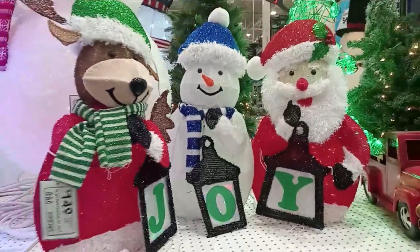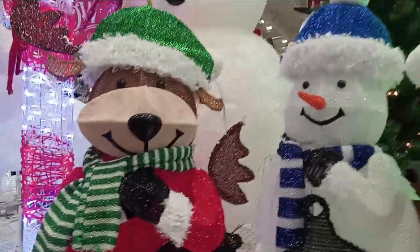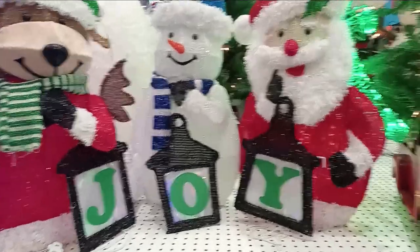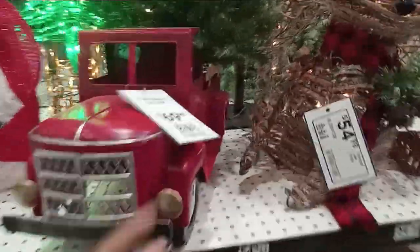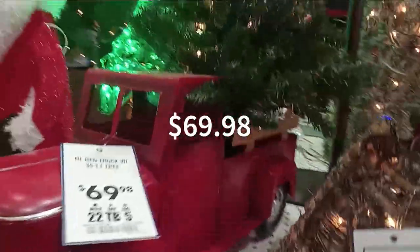Now this sign, it comes with three pieces, and at first I thought it was just one, and so that's what I'm saying. They really do give you a bang for your buck. It's a snowman, I think a moose, and a Santa, and they have lanterns that say joy. That is perfect for the yard. I can literally visualize that in someone's yard.